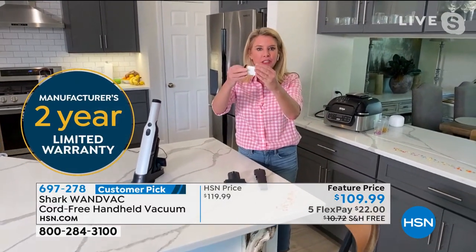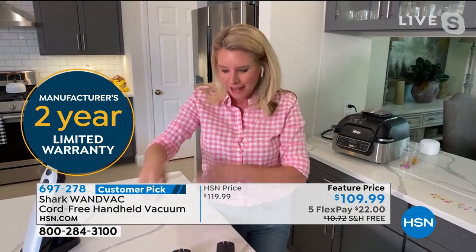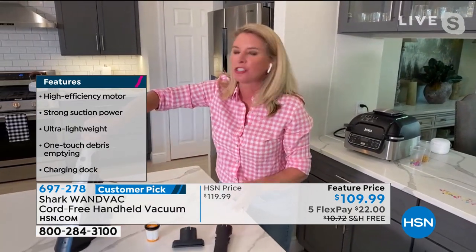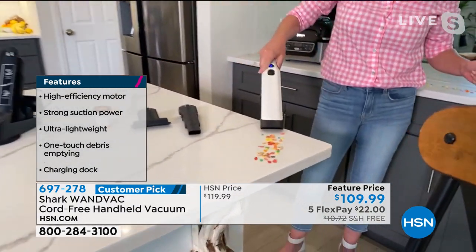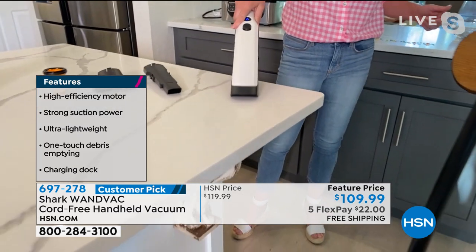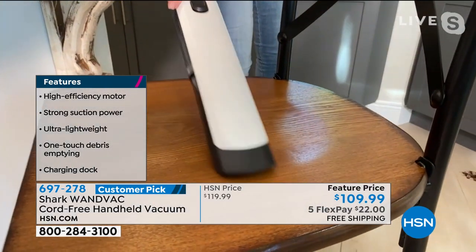And this is going to be the filter in there. You take it out every once in a while, give it a good rinse. You don't even have to put soap on it. Let it air dry. So again, so easy. Look, oh, kids. Oh, you left the house again and didn't clean up your mess. All right. Time to go ahead and just get that grab and go and get the cleaning.